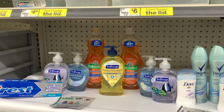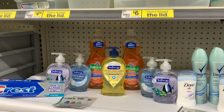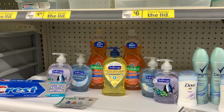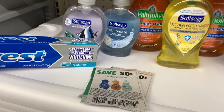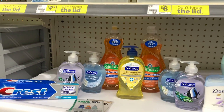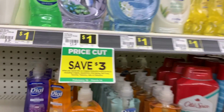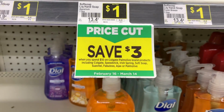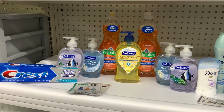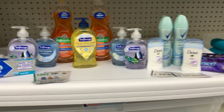I have my soft soap deal. I gave you guys the breakdown for this deal yesterday, but it is $10 worth of soft soap and Palmolive, and the only paper coupons that I'm going to use are these 50-cent off on the 2 Palmolive in the back, and then we have the instant savings where you will save $3 for spending $10. So we're going to grab those. That's $10 worth. It should be automatically reduced to $7, and then we're going to pay $6 after the 50-cent off coupons.